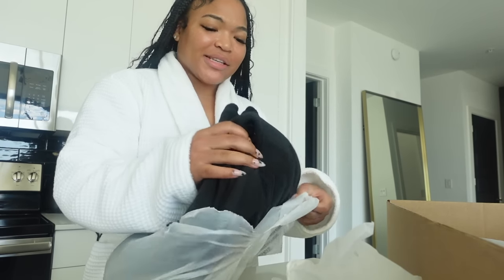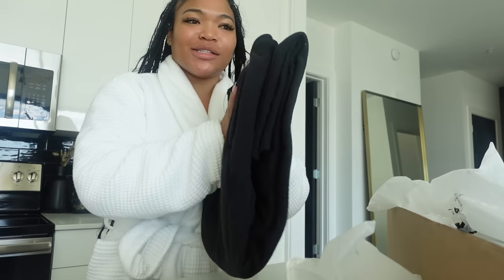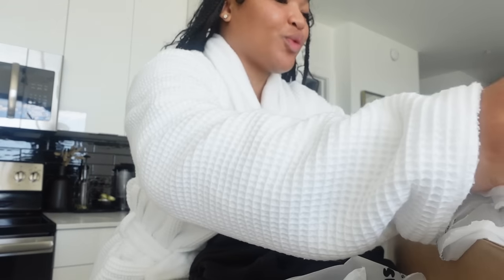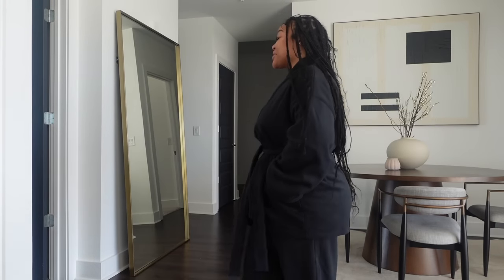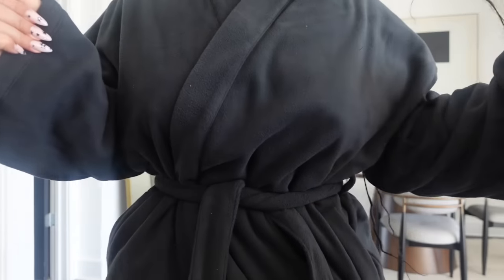Oh wow, this isn't what I thought it was gonna be. I thought these were gonna be like the Aritzia TNA material, but no, this is like a blanket. It's so soft. Then I got the matching robe as well. I swear I thought I could wear this out of the house, but it's like a robe. So this is what the outfit looks like on. Definitely wouldn't wear this outside because it's giving, I'm at the spa. It looks like I'm about to get a massage or something with both of these on, but this is so soft. Love this for in the house.